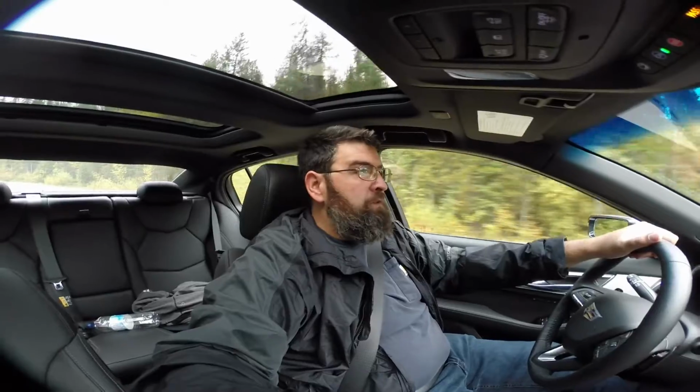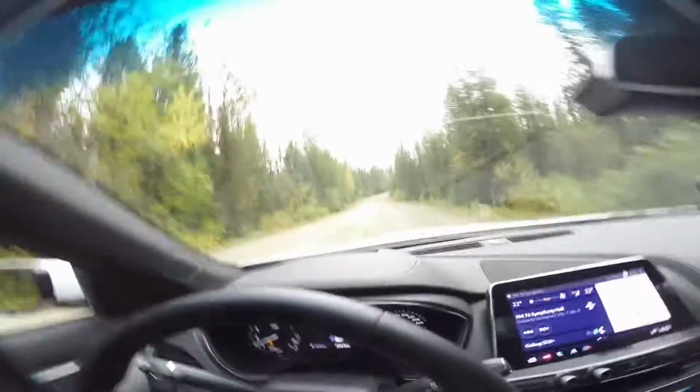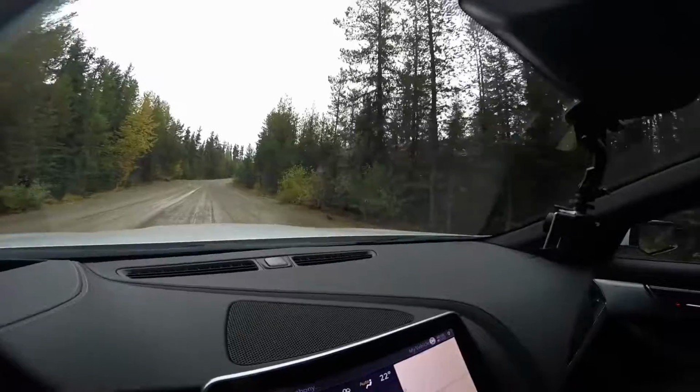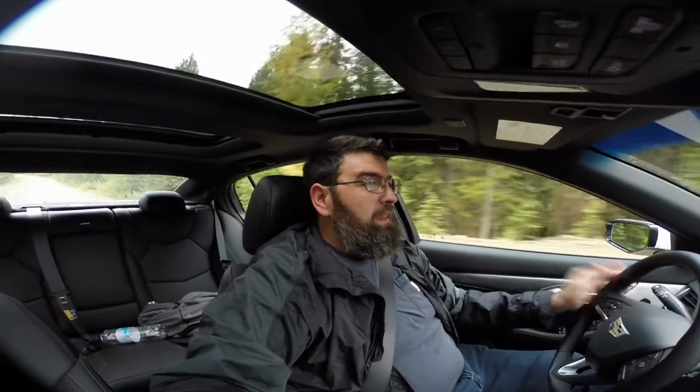Been a couple of large birds flying around. I think one of them was an owl. We've got a hawk, I think. That looks like a hawk. Yeah, nope, it's a pheasant. Got a pheasant just hanging out on the side of the road. I love BC for that. I don't like it for the taxes. I love it for the scenery and the wildlife, though.